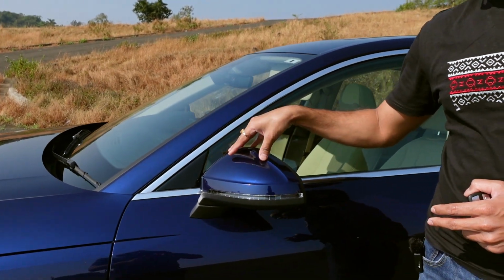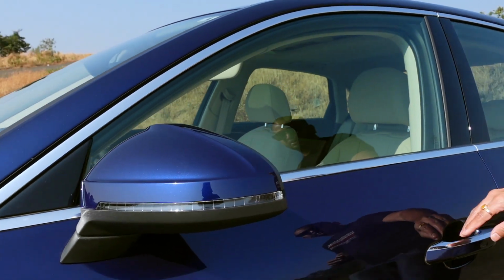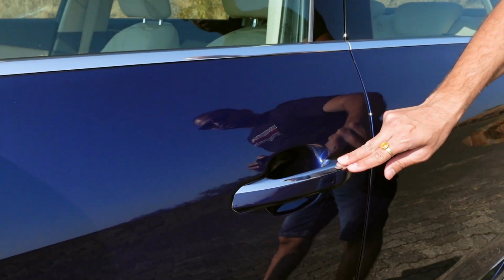Mirrors जो है they are body colored. यहाँ पे आपको LED turn indicators दिए गए हैं, and then you can notice that on the door handles you again get these chrome accents.